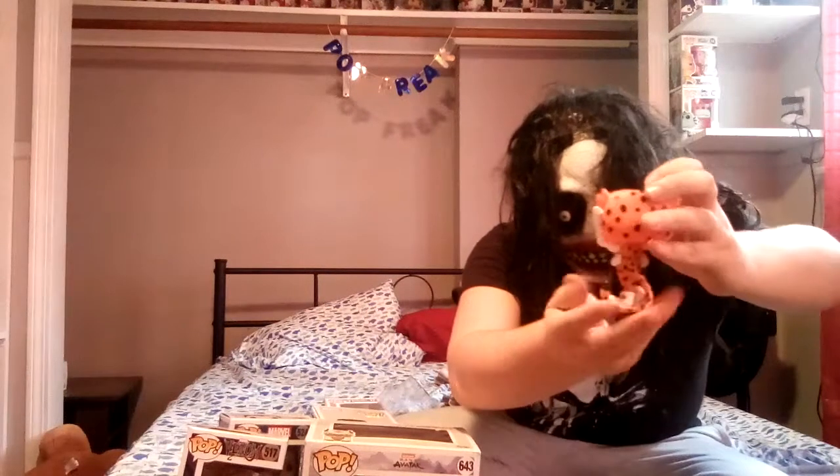The last pop I got was Chester Cheetah. Now they had one of him in, and I was able to snag him. So let's pop him out of the box and show how he looks. This is how he looks. Super cool. I like the dots on him. The glasses really are cool. Tail. And he's really hard to stand. I'm surprised Funko didn't give him like a plate for him to stand on.